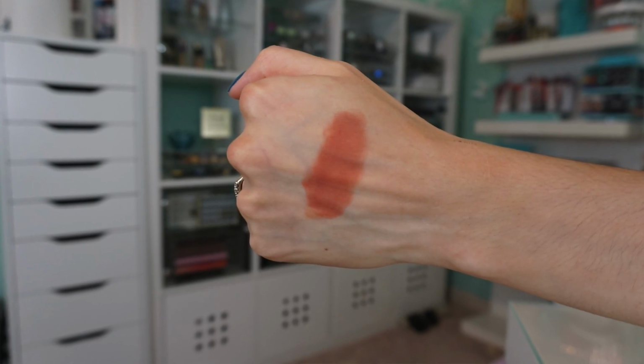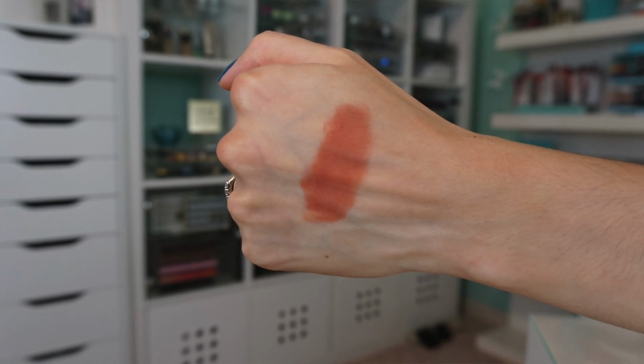So Warm Taupe is described as an earthy gray with an ultra matte finish, and the last one I probably won't pronounce properly. That's Realgar, and that's a brick with an ultra matte finish. And this color here is actually what I have on the innermost portion of my crease. That's the color that I have right there.